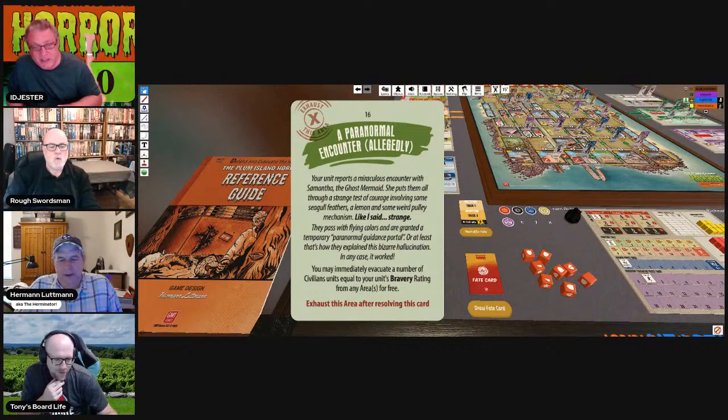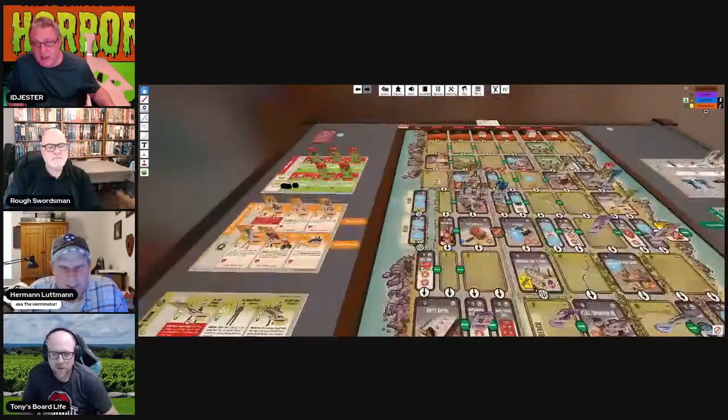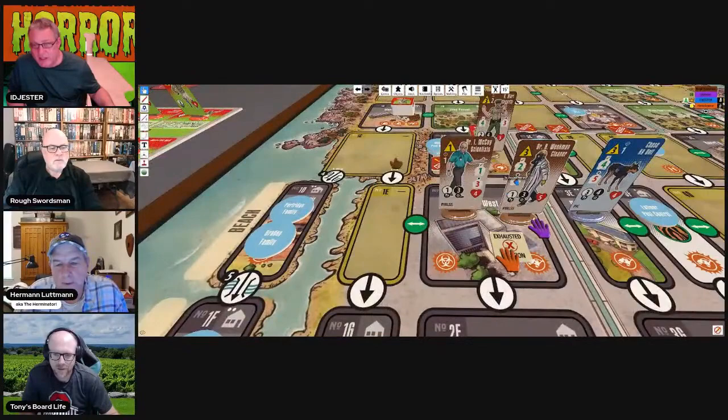Ooh, nice. So it does matter which guy you picked. Then it says at the bottom, exhaust this area after you're done. So my chap there, we picked Venkman. So what is his bravery? Bravery is 4. That's the star, is it? It's the star. So he's a 4. That's great. That was perfect. So you can evacuate any 4 civilians you want.